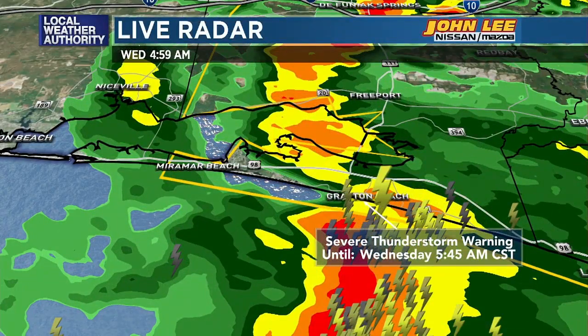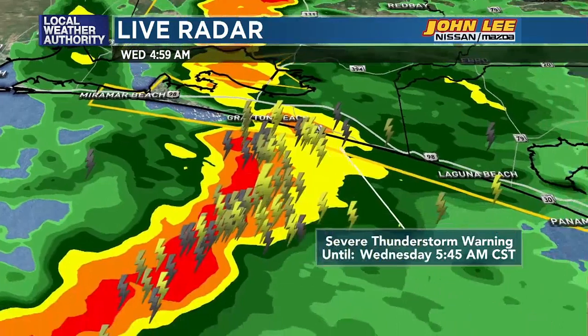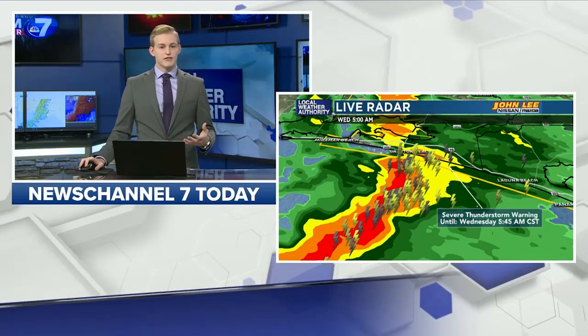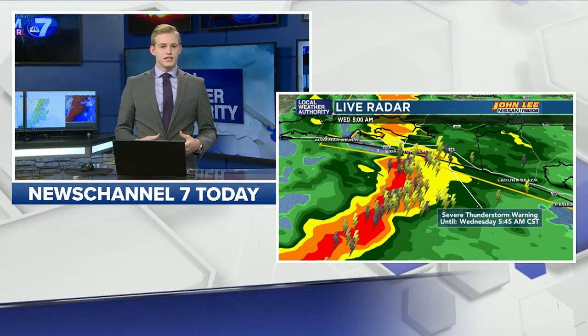There's that dry air Ryan just mentioned beginning to further and further maybe make an impact on this main line of storms. But in addition to that, just to the south, lots and lots of lightning. So even if there's not a tornado warning in your area, anywhere along this 30A, Back Beach Road, Highway 98 area, all of that, if you're going to be outside, it's still a potentially very dangerous situation there with all that lightning out there. You want to keep an eye on that.